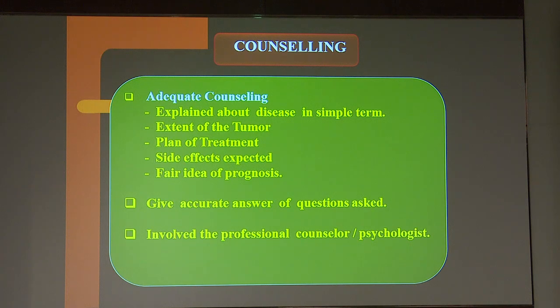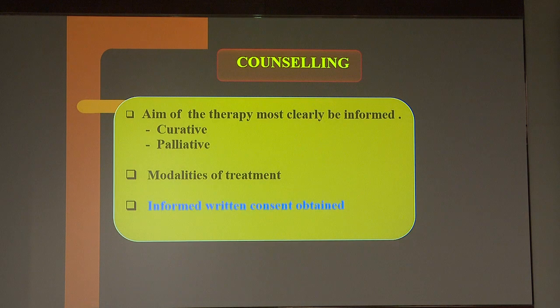The counseling is very important before starting chemotherapy. Explain the disease in simple terms to the patient: the extent of the tumor, what the plan is, the side effects of the treatment, and explain the prognosis. Give accurate answers to the patient's questions, and involve a professional counselor if necessary, because most cancer patients are psychologically compromised.